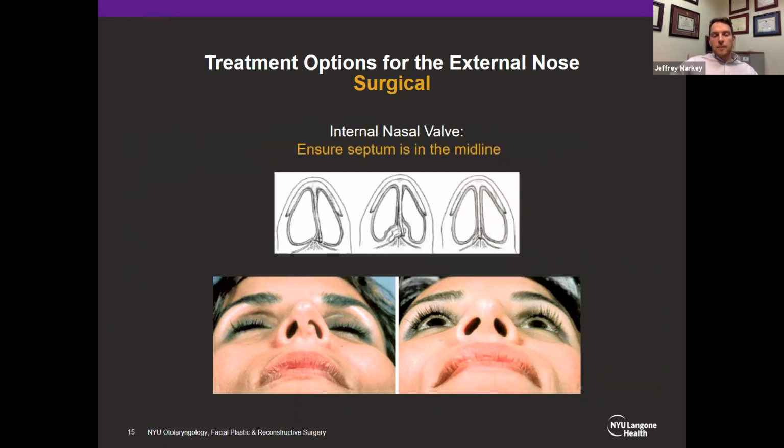So some options to surgically correct that valve. Once again, if you ensure that the septum is in the middle, if you look at the picture in the lower part of your screen on the left side, of course that patient's caudal cartilage, caudal meaning closer to the lower part of the nose, is deviated well into the patient's left-sided airway. If you saw this patient in your clinic, they could use a referral to the facial plastic service, because we can bring that septum back to the middle and make the valves once again nice and symmetric and get air into that more easily.